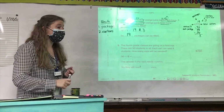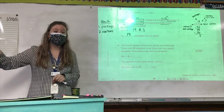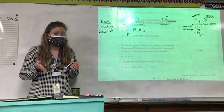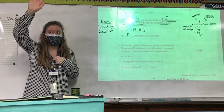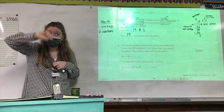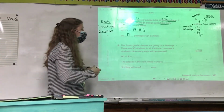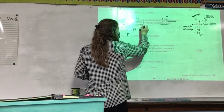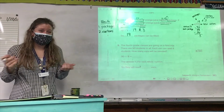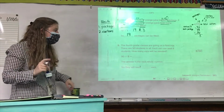Good. So 19 packages can be filled, not 20, because we can leave juice cartons to the side. And is a package with 3 in it full? No, because how many are in a full package? Mason, 4. Is 3 4? No. So is a 3 carton package full? The question asks how many can be filled, not how many can be made, period. Because yeah, I guess we could make a 20th package with only 3, but it would not be filled.